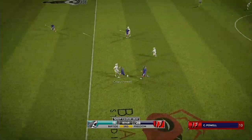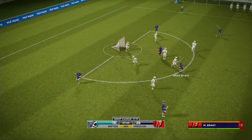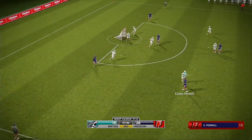Push, help. Lou. Left side. Ball side right. Ball top right.